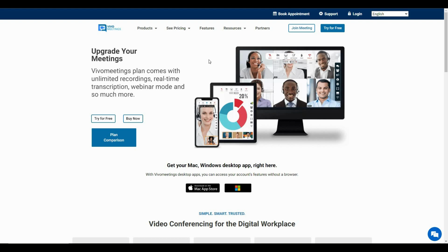It also doesn't have many features that you will find in a lot of its competitors, and Vivomeetings is one of them. It comes with a super user-friendly interface. As a result, you can start your meeting and schedule your meeting super easily. Vivomeetings also has a lot of features that you will not find on Zoom.